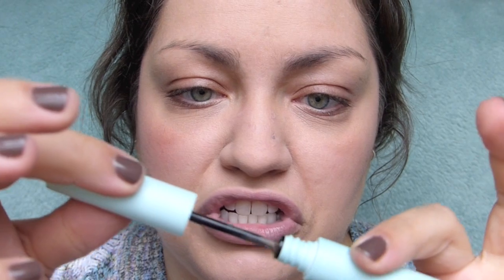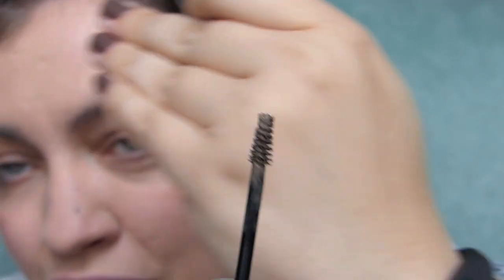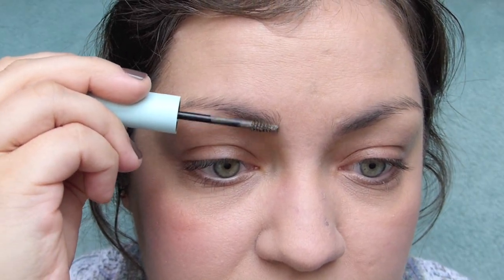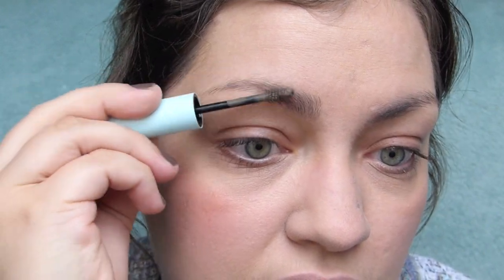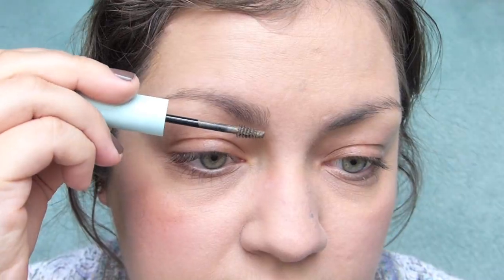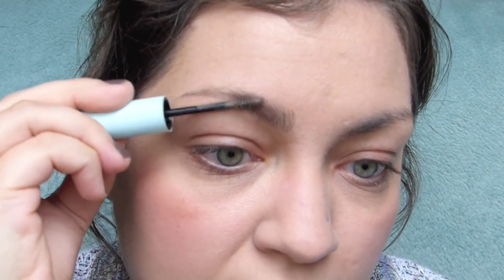Get you up a little bit so we can see the brows. It's just a pretty standard looking brow product. Reminds me of an evergreen Christmas tree shape. I'm not gonna do any brow filling today because I want to see how this does on its own. It looks like it's doing a good job. It says that it's gonna give a full feathery look to the brows.